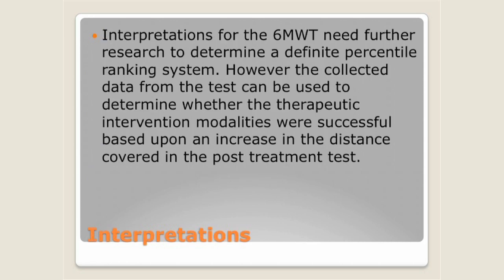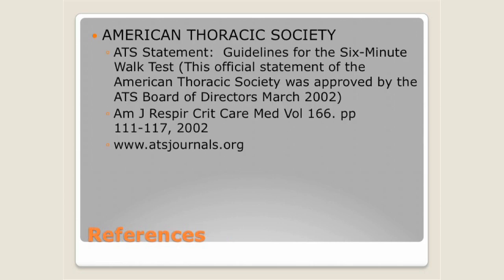Interpretations. Most 6-minute walk tests will be done before and after intervention, and the primary question to be answered after both tests have been completed is whether the patient has experienced a clinically significant improvement, measured by an increase in the distance covered in the allotted time. All references and all material enclosed are retrieved from the official statement of the American Thoracic Society approved by the ATS Board of Directors in March 2002.